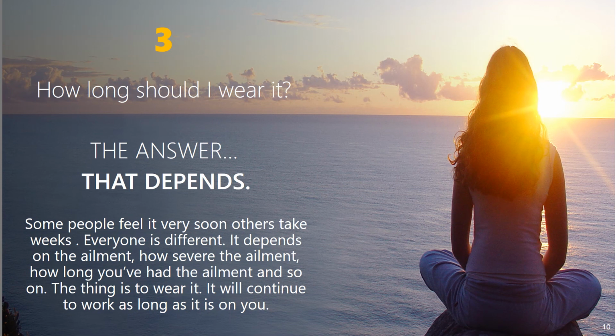So number 3, how long should I wear it? And the answer is that it depends. There are testimonials from shoppers who've had sore muscles who say they felt ease after 20 minutes of wearing it. I had one woman, she had fibromyalgia. She said over the course of a month, she started noticing subtle changes, and then she started feeling better than she had in 10 years.